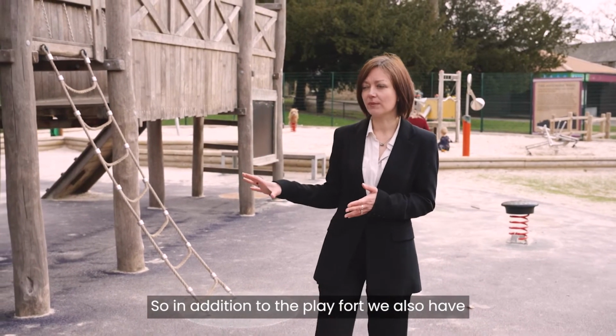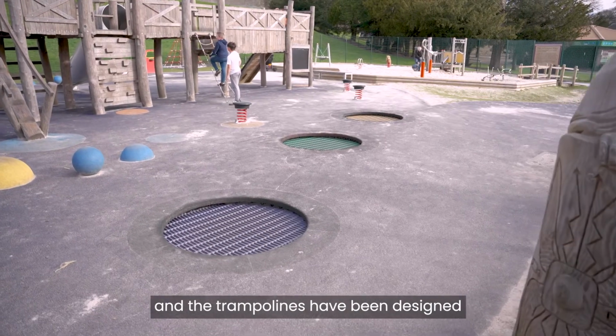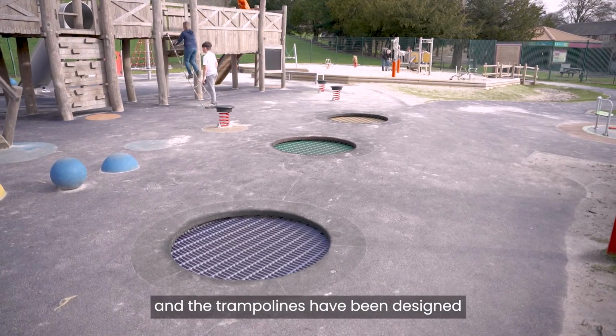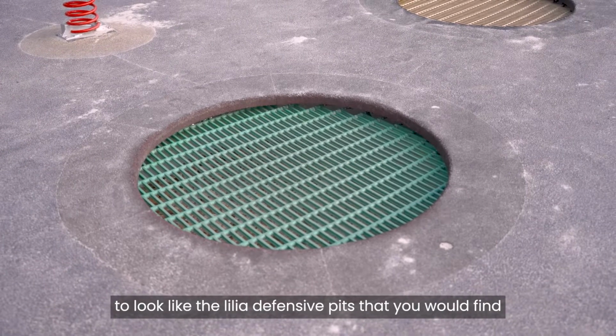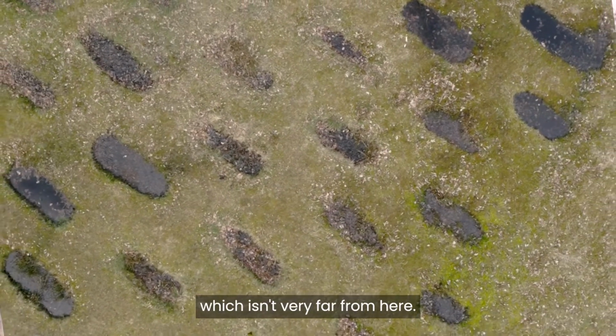So in addition to the play fort, we also have these circular trampolines here, and the trampolines have been designed to look like the Lilia defensive pits that you would find at Roughcastle Fort, which isn't very far from here.